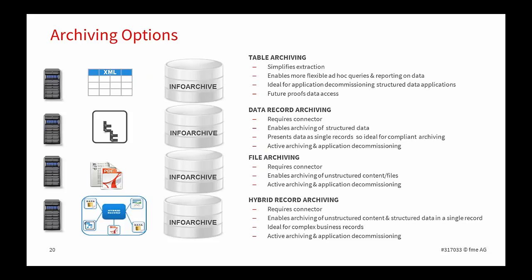Then you get into data and record archiving. There's connectors, and we'll talk a little bit about that today, from FME's perspective with our Migration Center product. But there's a variety of data sources. So data record archiving requires a connector to connect to those data sources, and it enables you to archive structured data and present data as single records. So it's ideal for compliant archiving, and this is also useful for active archiving and app decom. Data record archiving is another option that we see heavily in the marketplace as a use case.